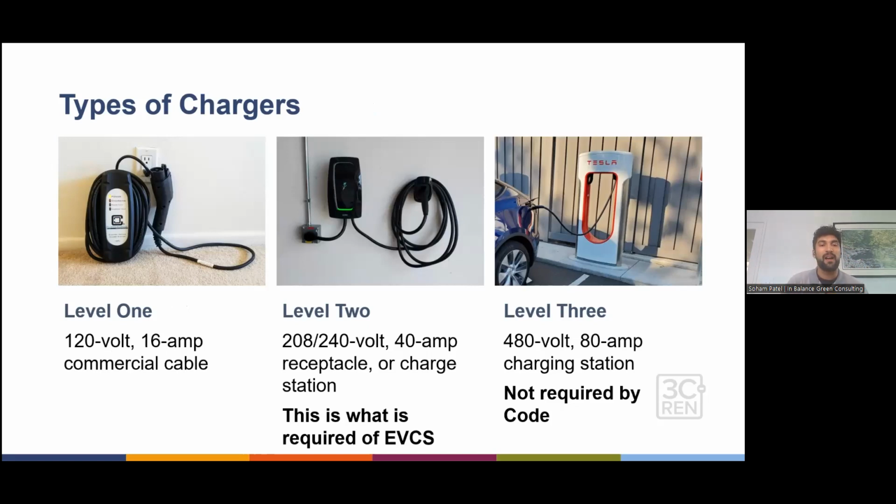Really what we're looking for when we talk about electric vehicle charging stations is that level 2. And the level 1 is sort of the consumer or occupant choice, if they have an electric vehicle, to be able to charge. But that's sort of up to their prerogative to utilize.